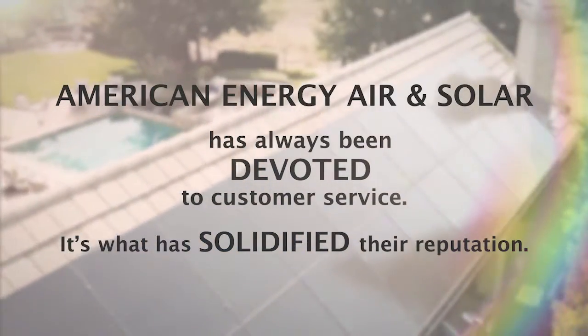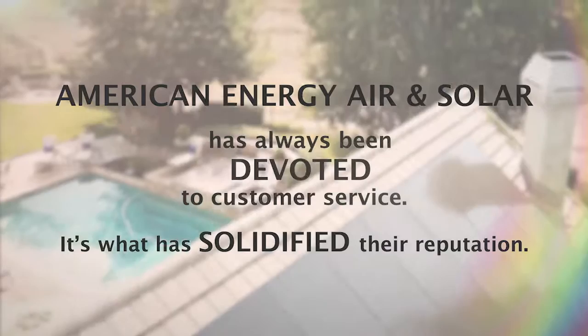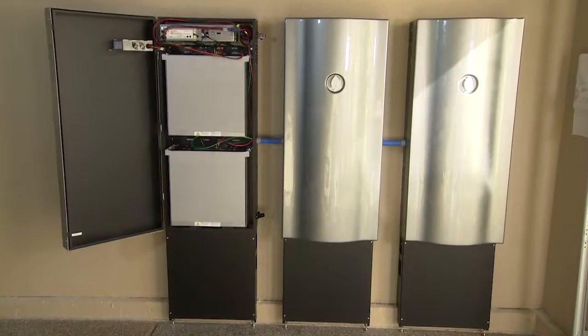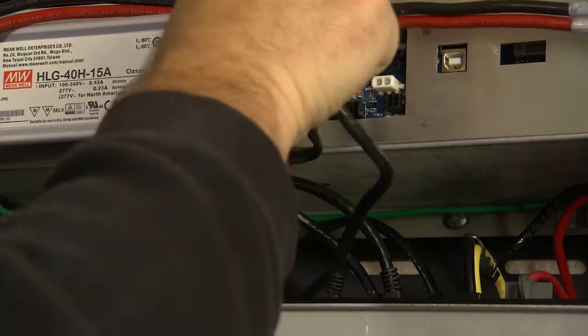We chose American Energy after having interviewed probably a half a dozen other companies. Rick was very honest and upfront and transparent, and he had a great product. The battery backup system that he is selling us just isn't available anywhere else. Rick was great. He did a great job for us on time. His contractor that he worked with was sharp, and they had everything going pretty smoothly.